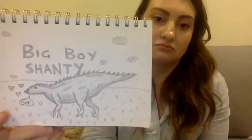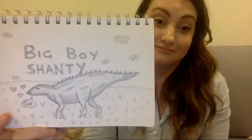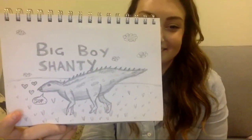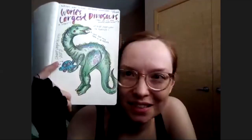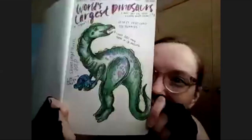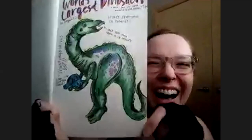Wow. Catherine's big boy Shantungosaurus. Big boy. Love it. Into it. Let's see. M, looking good. Oh, I like this one. I like the view from the front. That's good. I like that one a lot. It's a little bit different from Ashley's here, who's holding a car. I think that car, it's like a little car. It's good though. I like that.